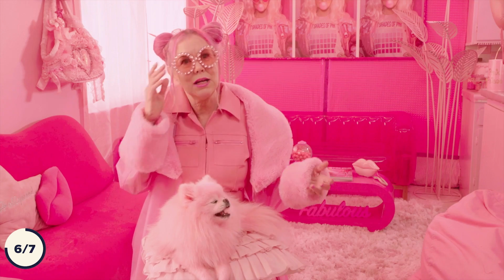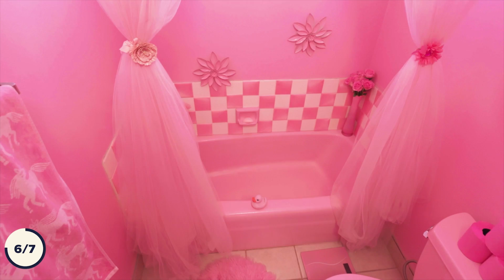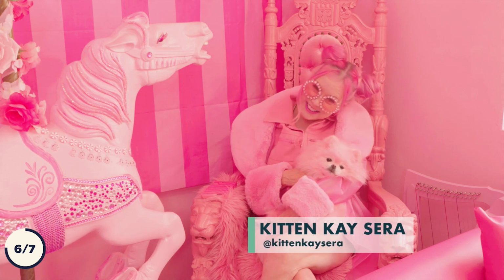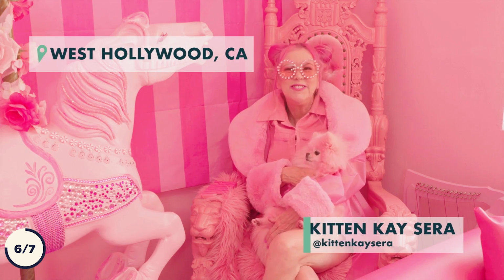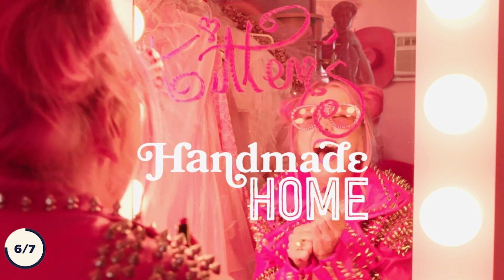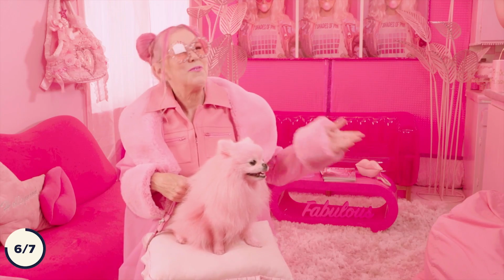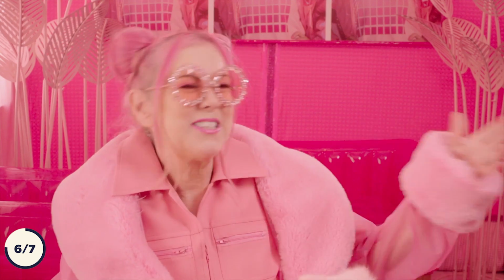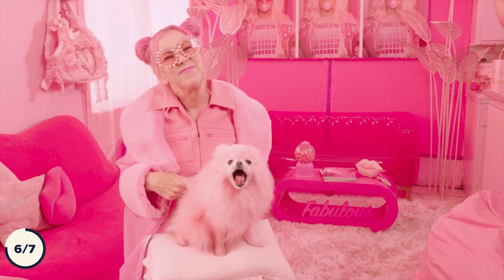It's like a dollhouse. I live in a dollhouse. I'm Kitten, this is Peekaboo, and this is our handmade home in West Hollywood, California. I am the pink queen, the pink lady of Hollywood, the pinkest person in the world. I wear many pink hats, but I'm a recording artist and a TV personality.